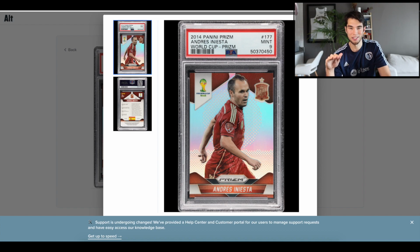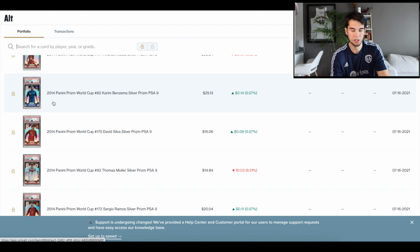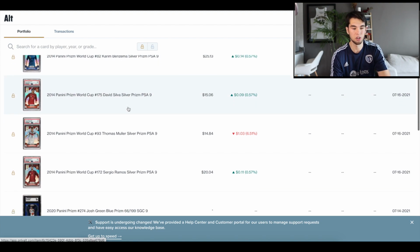These are the highest quality scans I've ever seen. This may sound like kind of a small thing to people, but I guess at least to me it matters. So when you come in here, you can see all your cards. These are all cards that I had shipped directly to the Alt Vault.